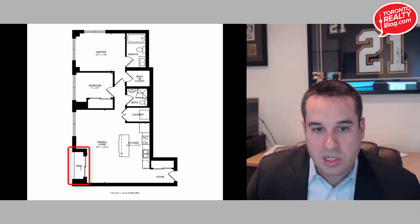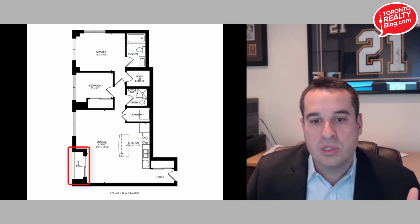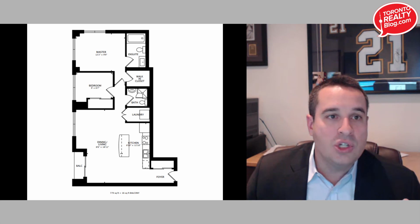So this balcony here is useless. As I said, it's basically just a small cutout. You're staring and looking directly over at Mozo. But overall, you know, it's a decent play. So let me show you the history of this unit.